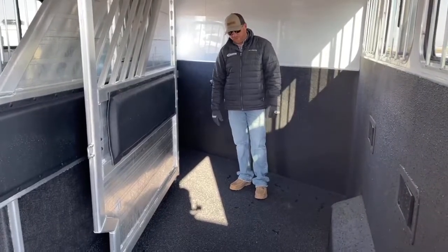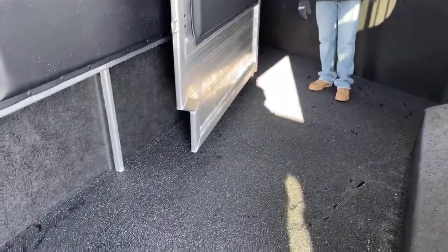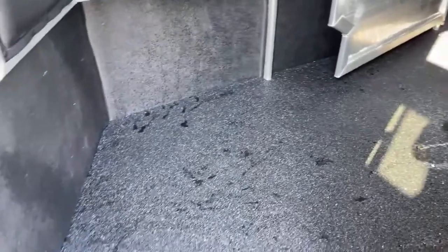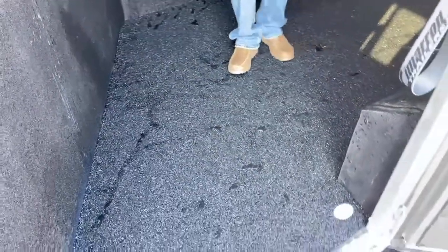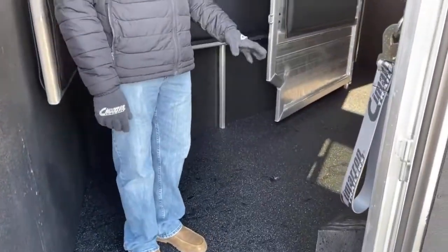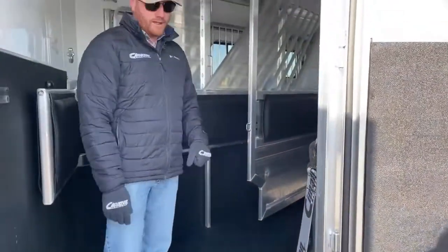So she wanted the worm flooring, which we recommended on this trailer, and her thought process was right. Nobody wants to wrestle those mats. So by having the worm in there, she's not going to have to worry about that. She can just power wash it out. Don't have to worry about that urine getting down into the floor, doing any type of damage to that aluminum. That floor will hold up.